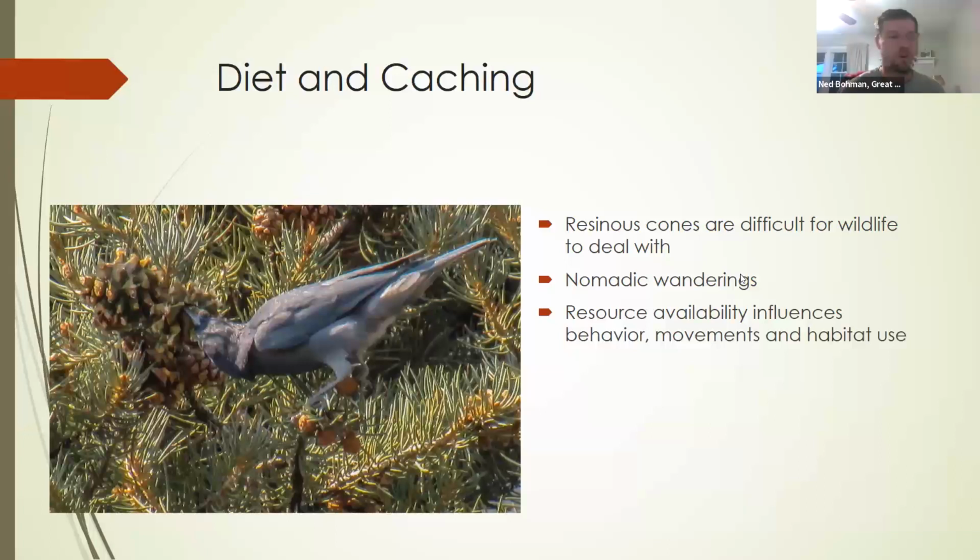And at that point in the season, like these cones here, the birds can actually pry the scales open and get the nuts without removing the cone from the tree. But when they do remove the cone from the tree, they'll fly to a perch and use it like an anvil. Basically, they'll set it on this big flat surface and hammer at it with the bill to chip into those nuts.